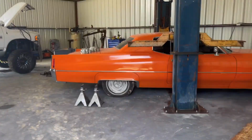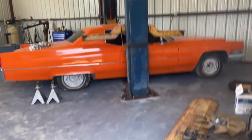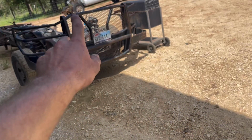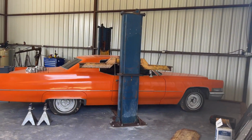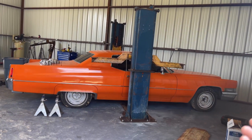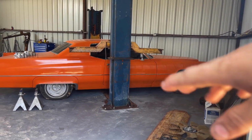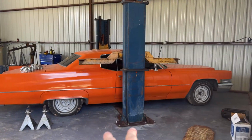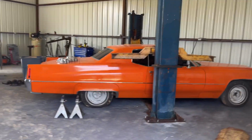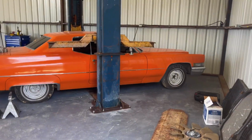So, 4-wheel drive 1970 Coupe de Ville. I have a 12-valve Cummins that's going to go in it too. So I have to crawl under here, undo all the body mounts, and then obviously whatever wiring, radiator hoses, steering column, whatever under the hood. I'm going to put the 2-post lift under the body, lift the body up, roll the frame out. Frame's scrap. I don't know, maybe Cadillac frames are worth something.